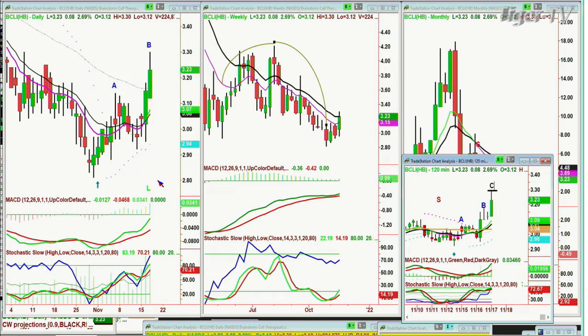But on a short-term basis, I like the fact that the MACD is confirming, the stochastic is running nicely up at 70%. On-balance volume is a tad overbought on the daily, but certainly not on the weekly chart.